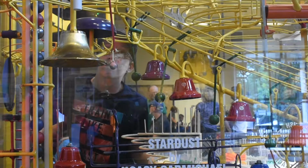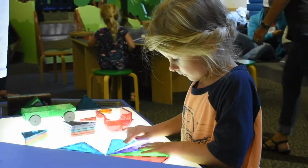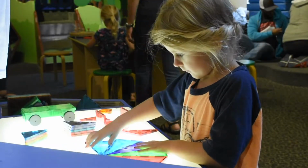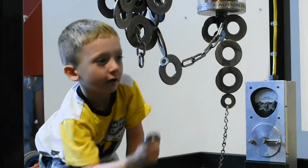So when this giant bubble comes down from the ceiling of the museum, people can't help but be curious about how a bubble that big can be formed and where the liquid comes from and how to modify it, how to manipulate it.